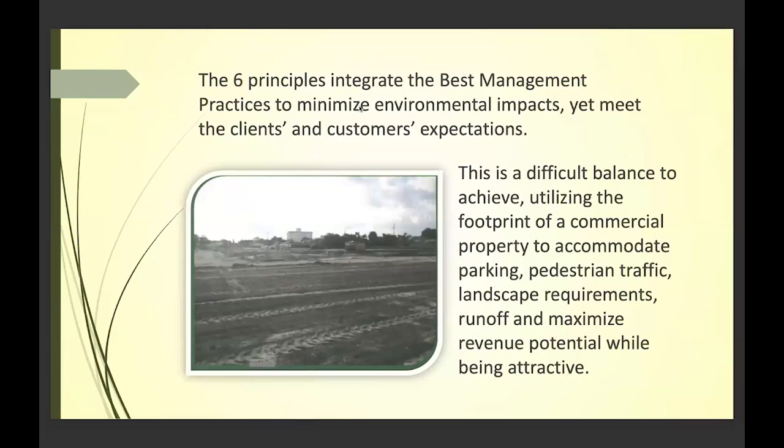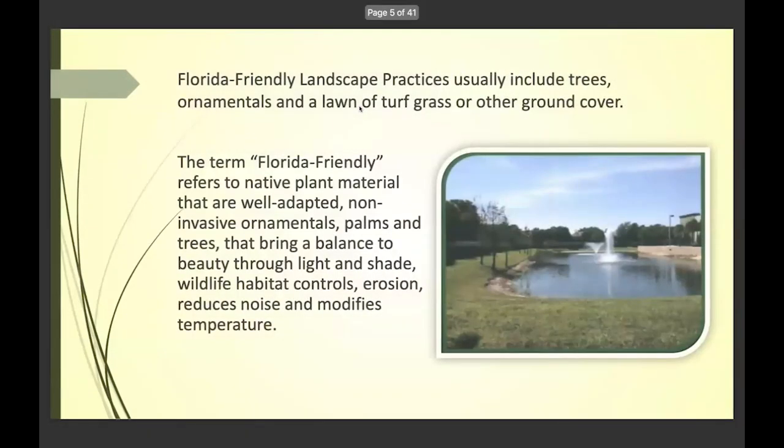You need to be able to accommodate parking, pedestrian traffic, and meet the matrix of landscape requirements in the particular municipality where this development is going in. How are we handling the runoff of the water now? We're going from a permeable surface to a non-permeable, or impermeable, surface, all at the same time as maximizing the revenue potential for the developer while also being attractive.